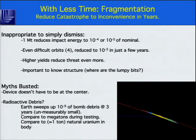With less time, fragmentation, you shouldn't take the one-line answers that people give, like, oh, fragmentation is bad. Fragmentation is not the preferred way, but there are times when you can say it's better than doing nothing, a lot better than doing nothing. Also, if you want to talk about myths busted, the device doesn't have to be at the center. The New York Times wrote, oh, but there's radioactive debris. And I worked out how widely the radiation is spread, but let's assume it spreads only as the material of the device.